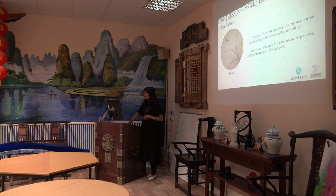About the orchid, I see in the tribes there are many orchids. Yes, and in China, people very much like the orchid flower because it represents the spring and it has a good smell. Some orchids have very good smells. And the orchid is always growing in the mountain or the deep valley. They are regarded as noble and pure in the Chinese plant culture.